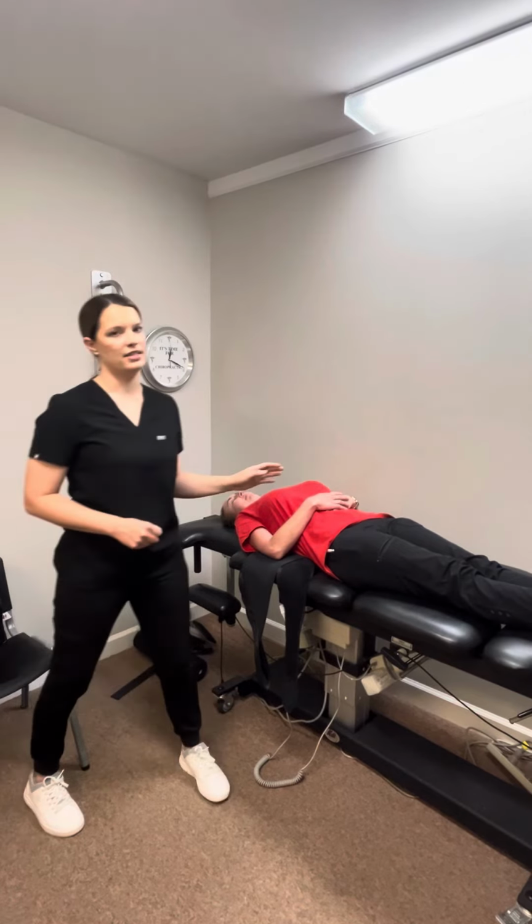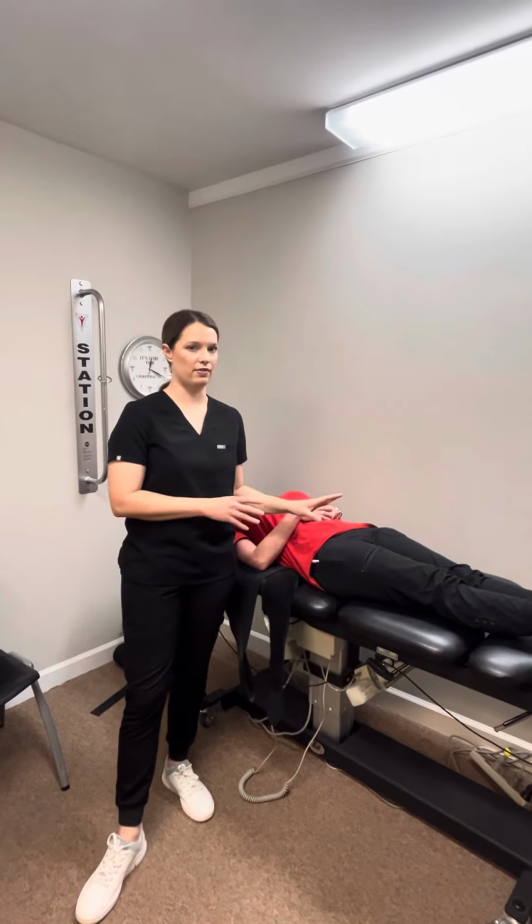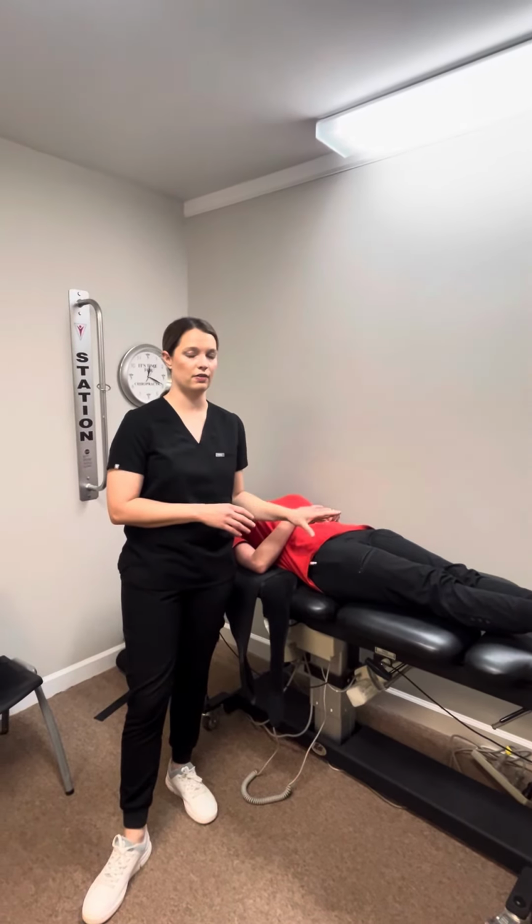These are much more advanced, and we go through a lot more of these progressions in the clinic, but this is a quick way of things that you can do at home whenever you're suffering from an acute case of that nerve pain that you're having with the disc.